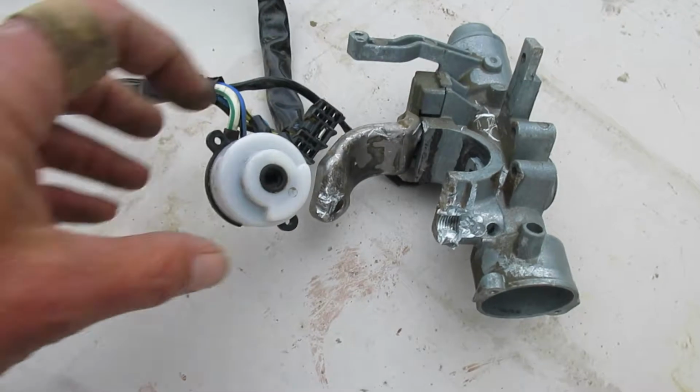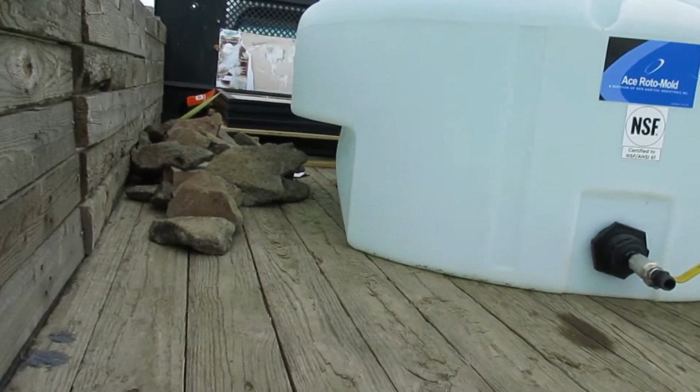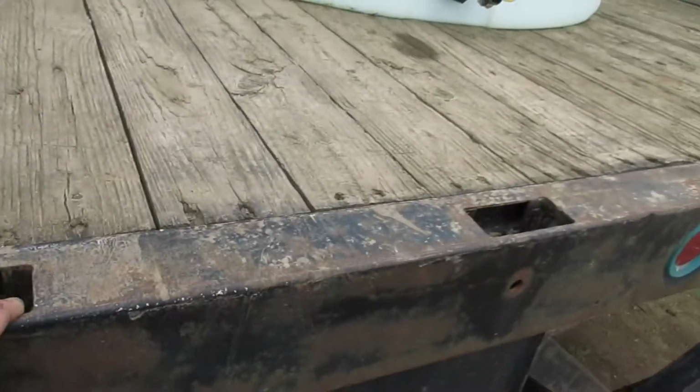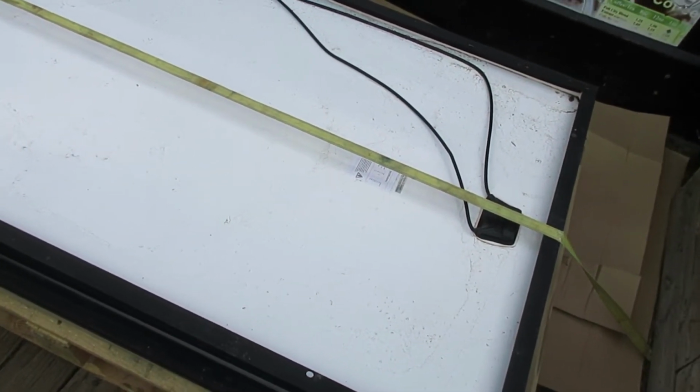That's garbage. I might keep this switch, but the rest of it's just garbage. We got a load of water, but hold on, I'll just get back up in there. Hopefully the wind isn't drowning out my voice too much. Hopefully you can still understand me.